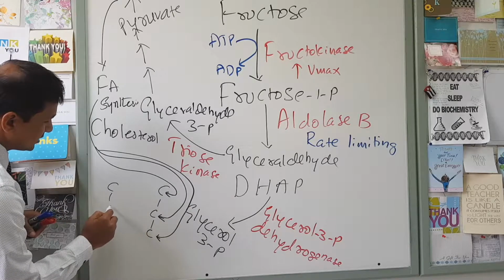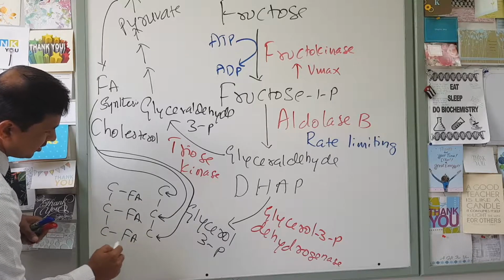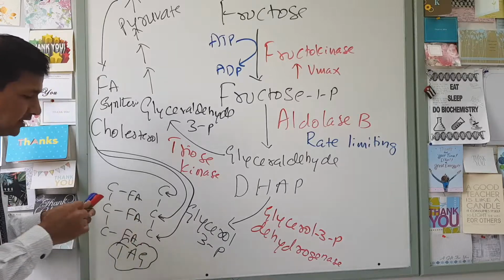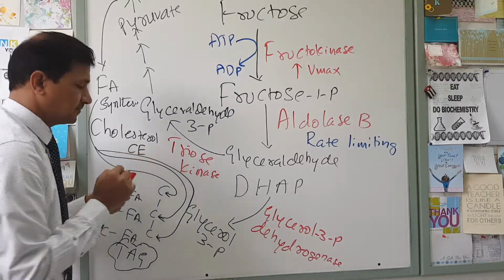So it means you get a structure something like this: 3 fatty acids attached to a glycerol 3-phosphate glycerol molecule, and this is called triacylglycerol. So you are going to make triacylglycerol in the liver. And also the cholesterol can be attached with the fatty acid to make cholesterol ester.